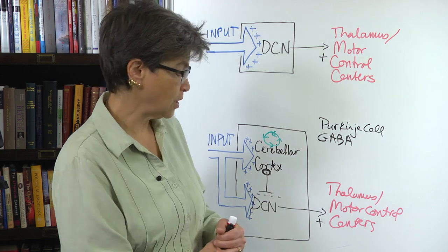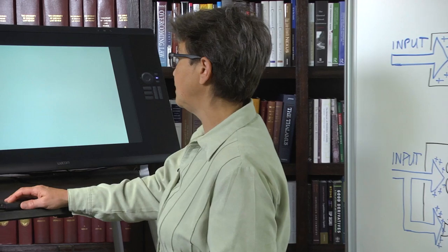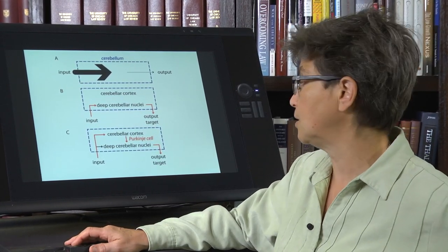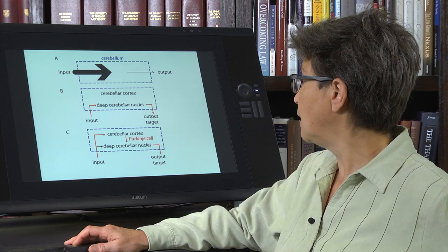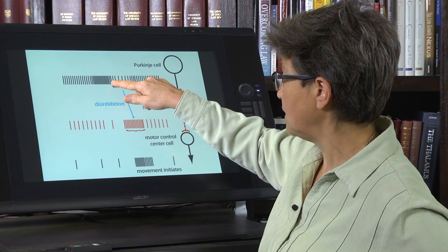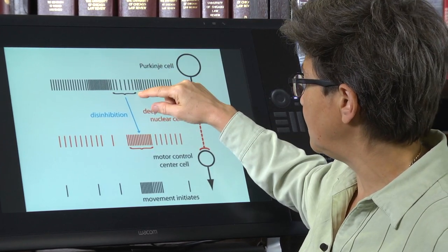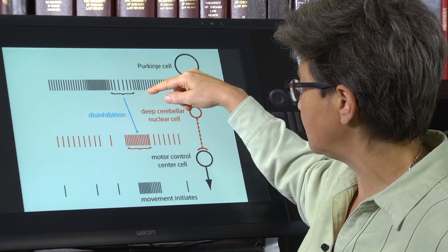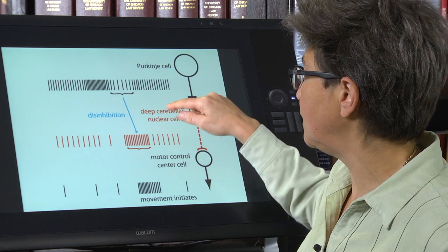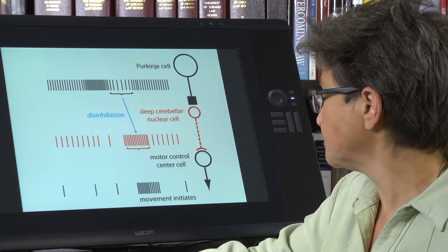So let's go back to the slides, and everything that I just said is contained here. You can take a look at this on your own. This is another way to say that a pause in Purkinje cell firing leads to more activity in a deep cerebellar nuclear cell, which initiates movement.